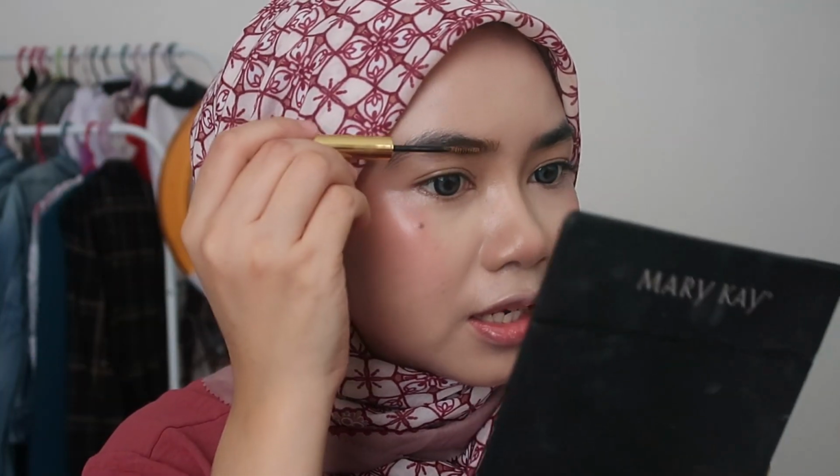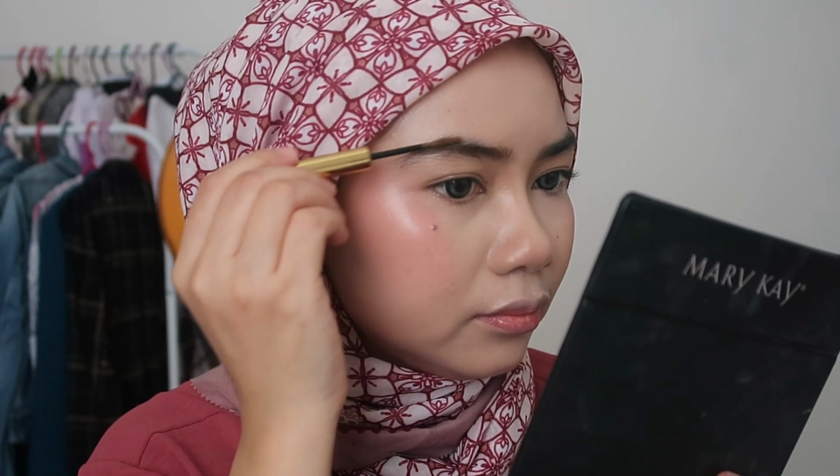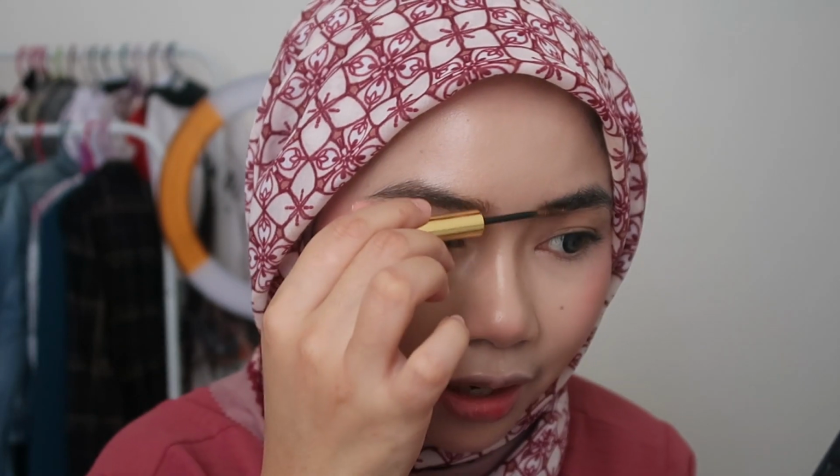This is how the packaging looks like, and this is how the one looks like. Actually, I already have my own eyebrow shape, so I don't normally draw my brows. I prefer using eyebrow mascara because I already have a full brow. Like this. I love how it makes my brows look soft because I don't like a black eyebrow, because black eyebrow makes me look like I mad at all times, like macam aku ni selalu marah.